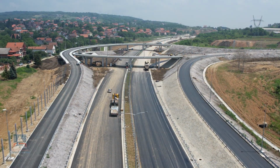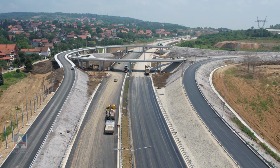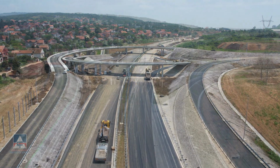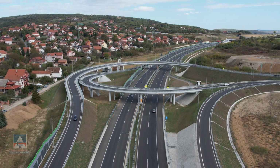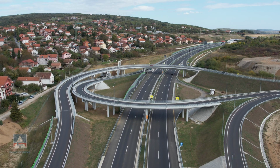The other problem at the location of the interchange Avala was the process of expropriation and resettlement, since there was a settlement in the location where there are now overpasses. Over 60 structures found on the route were demolished, and the most important precondition for the execution was the reconstruction of the power line, which had interfered with the work execution.